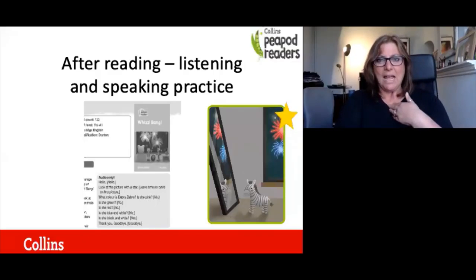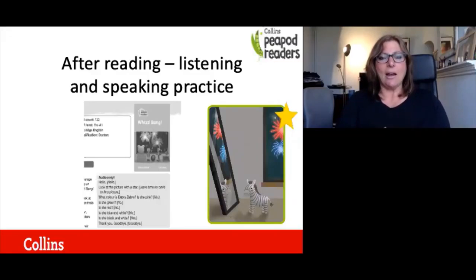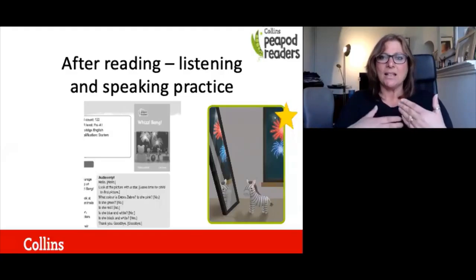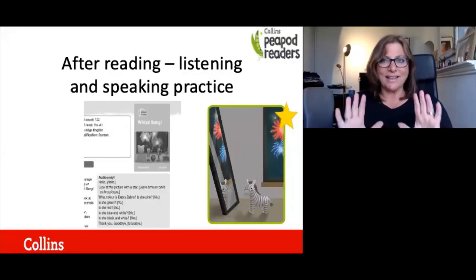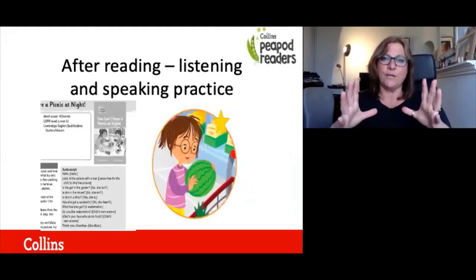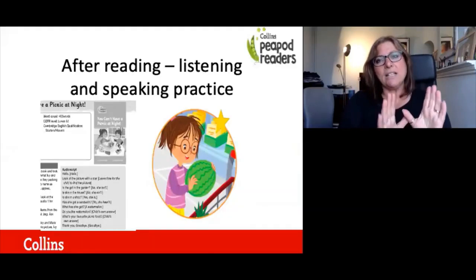And activities like this also help some parents and carers to see the validity of using readers, that they're doing more than just being a nice little book for your child to read. So although we do want young learners to be reading for enjoyment, first and foremost, that is the key, it's also important that we see readers as tools to do so much more, and that we input and use them to their full advantage.